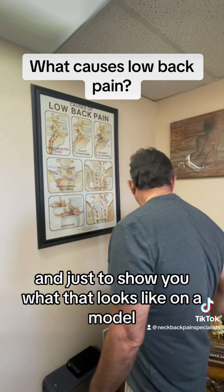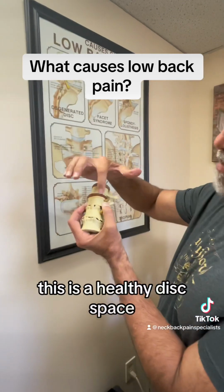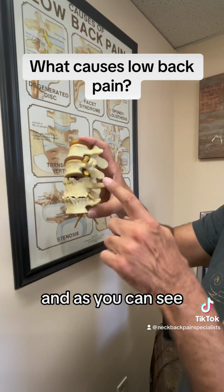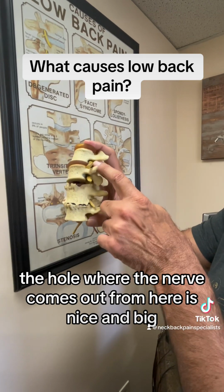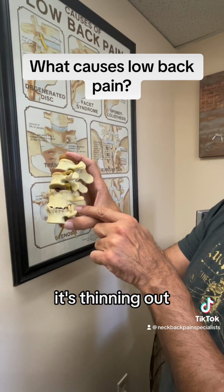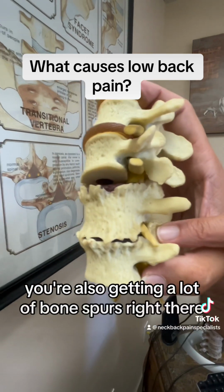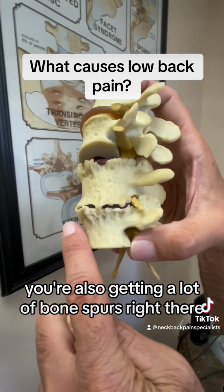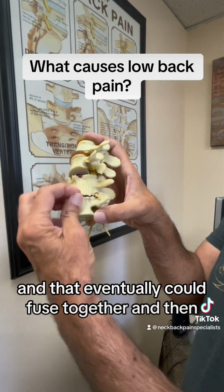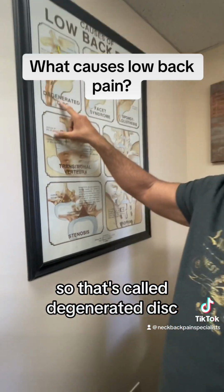And just to show you what that looks like on a model, this is a healthy disc space. This is an unhealthy one. As you can see, the hole where the nerve comes out here is nice and big because the disc space is keeping it open. Over here, it's thinning out, and therefore you're getting the pinched nerve in that area. You're also getting a lot of bone spurs right there, which is a formation of abnormal bone, and that eventually could fuse together, so there's no movement in your spine. That's called degenerated disc.